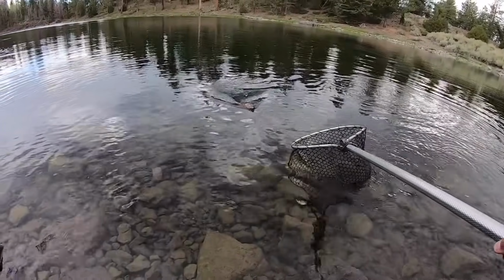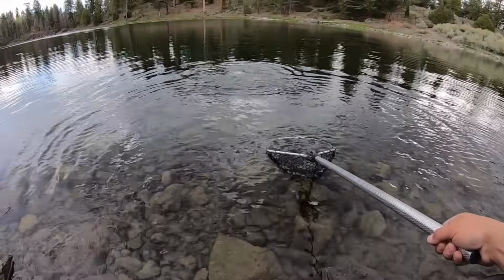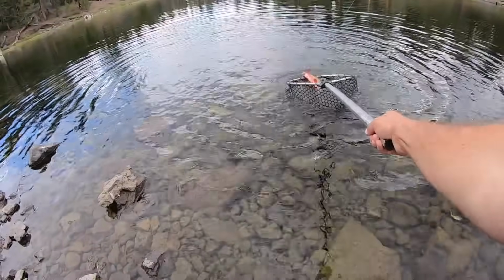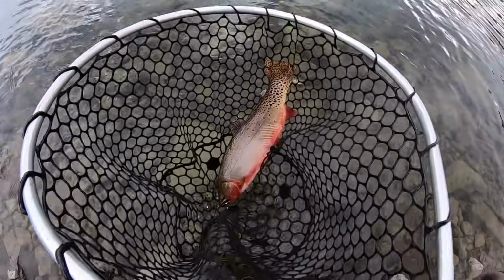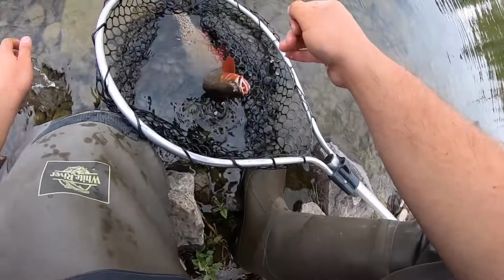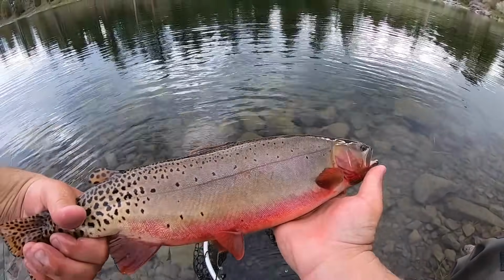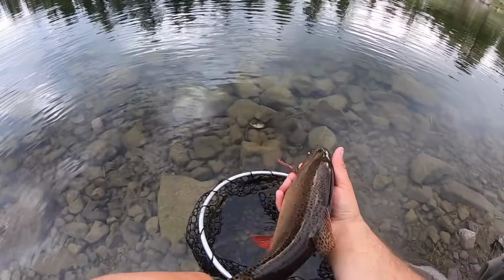Come on. Oh, almost, come on. There we go, got him, on the chronomid. Nice. Look at that. Pinned him right there in the corner of the mouth. Yeah, not as big as the other one, but this is a solid fish. Very happy with that, especially after how slow it's been all day. Just got him right there.